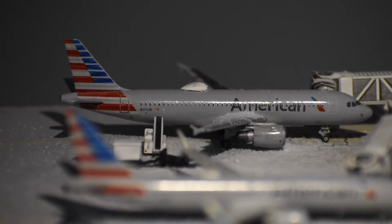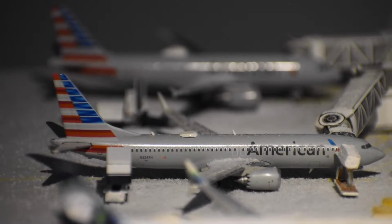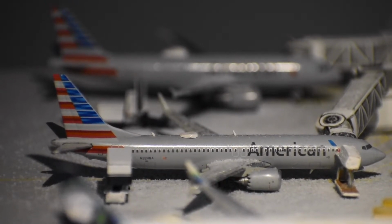Right here we have an American Airbus A320. This lovely bird will be making a pushback for its flight up to Charlotte. Right here we have the American Airlines Boeing 737 MAX 8. This plane has arrived in early from Miami and is now getting catered for its flight back out there.